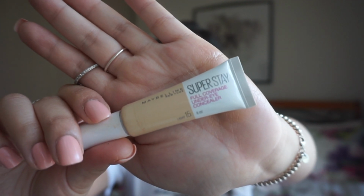Anyway, so after my foundation, I apply my Maybelline New York Super Stay Full Coverage Under Eye Concealer in the shade Light 15. I don't know if you can see that. There we go. And every other shade in this collection is not my preferred shade kinda. Every other shade darker than this is just my foundation tone, or darker than that, and anything after this is just way too light for me, so I just have to satisfy myself with this.